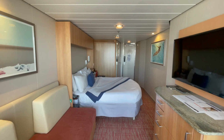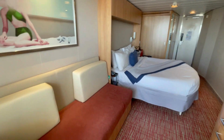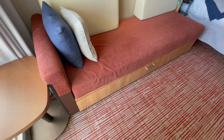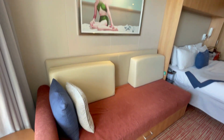Now we have a quad room. My daughter-in-law and my son are with us. We enjoy having them in our room. And my son will sleep up here when they make it into a bed in the evening, and my daughter-in-law will sleep in the little trundle bed underneath. And they did that on the Celebrity Apex with us as well and liked it.